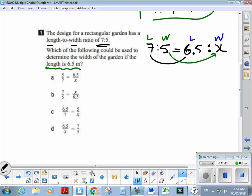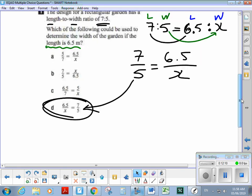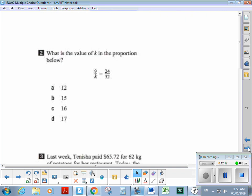All right. 7 over 5 equals 6.5 over x. This is what happens when I talk by myself or do it alone. Hey, look at this. These are the exact same. All right. Oh, well. I try. All right, so D was the answer. We had it right the first time. Crazy. All right, what do we got left here?